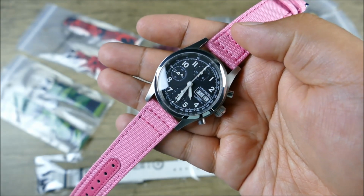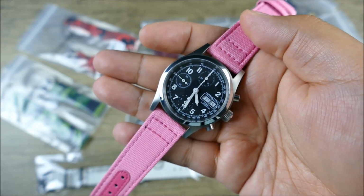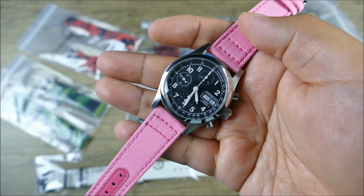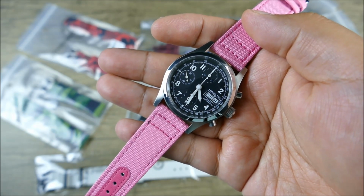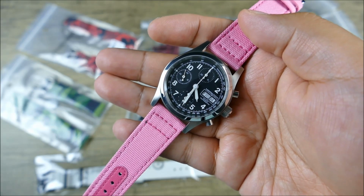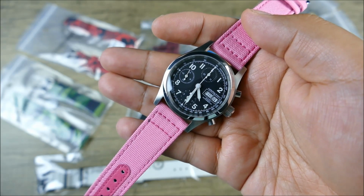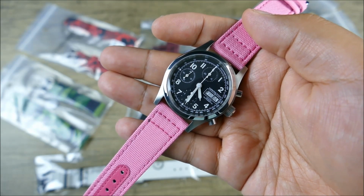So this isn't just a cash grab. Hey, let's cash in on pink or anything like that, or salmon. This is something that really has some gravitas to it. So I can really appreciate that it pulls at the personal heartstrings there. So there's basically two different ways you can buy these straps and support the American Cancer Society in their fight against breast cancer.